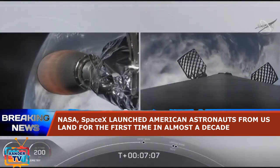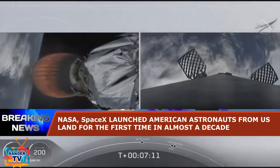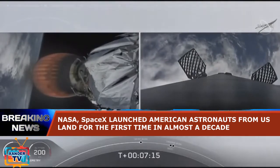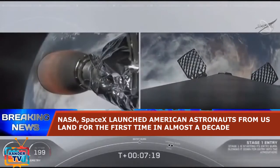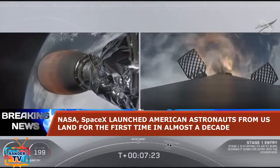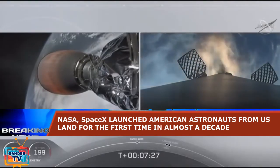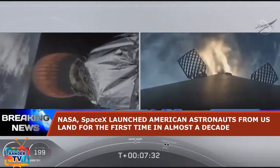Just about 10 seconds away from that first stage starting that entry burn on your right screen. We should be able to see that view live. Stage 1 entry burn startup. And there is that entry burn beginning. This burn lasts about 36 seconds.